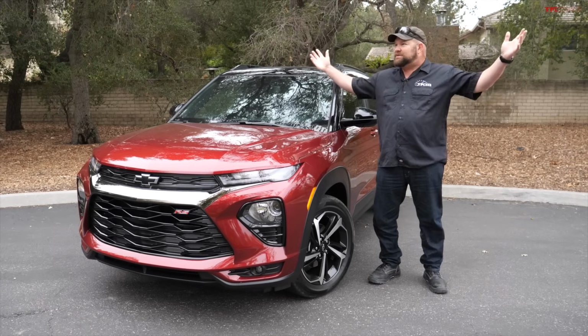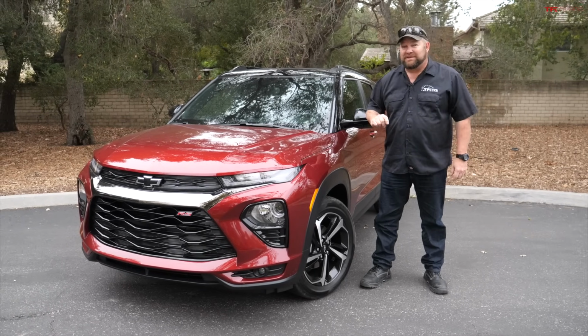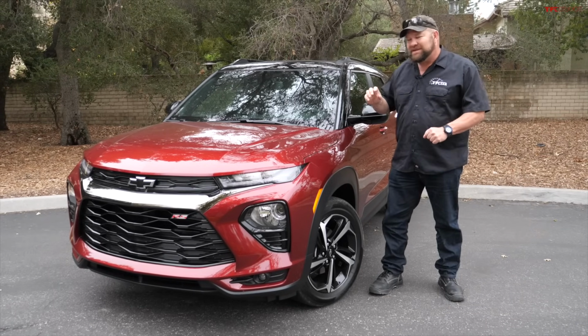Howdy folks, welcome to sunny California. Not so much, but welcome. The 2022 Chevrolet Trailblazer. This is the RS model.